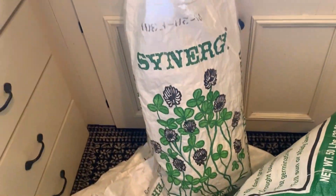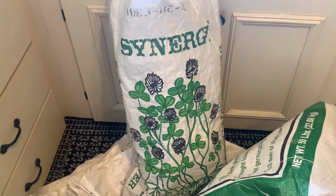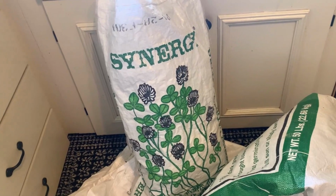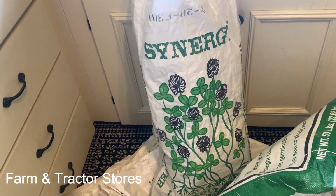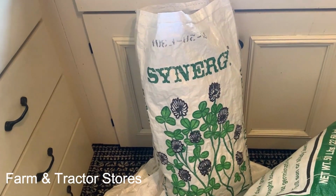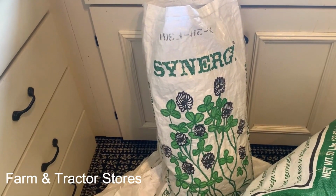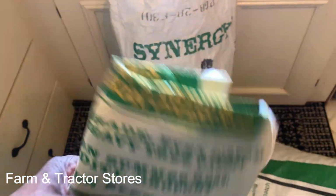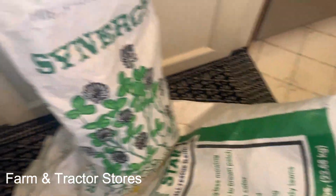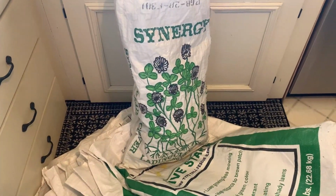And so I also have tons and tons of bags in here as well. But all of this is from the feed store. So if you are interested in getting these bags, they're absolutely free. You can find them at your feed stores. Not necessarily garden centers, because a lot of garden centers don't have them. But yeah, any place where they sell a lot of grass seeds and stuff like that, you should be able to find these bags. So I will show you what I'm going to do with them shortly.